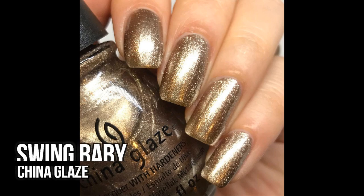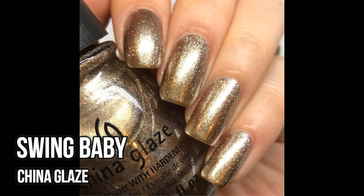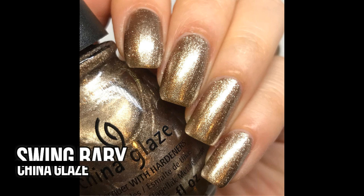The next one I wore is from China Glaze. This is Swing Baby, another really old polish. It's a neutral toned metallic polish. I usually don't like metallics, but I figured this one is so old and I've had it in my collection for a really long time, and I just couldn't really part with it. It's really shiny because it's a metallic polish. Also, the tone of it is perfectly neutral. It's not too warm or too cool.